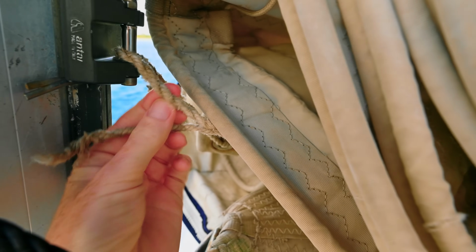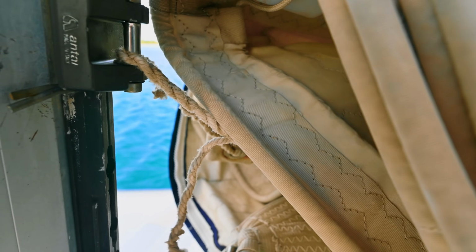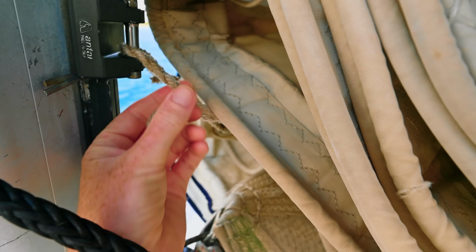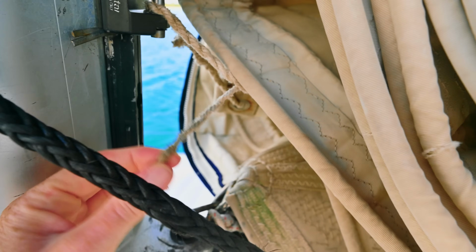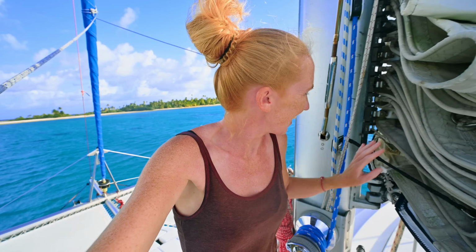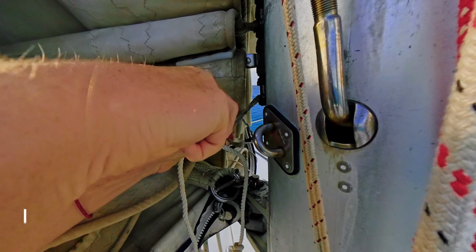There is just this string, basically, that ties the sail onto the bottom car. And as you can see, one of the 3 strands is gone. So yeah, I'm just going to untie that and retie it. There's also a bunch of leaks on our hatches around the boat, but I'm going to start with the easy jobs. So yeah, this is job number 1 for me, tying on a piece of string.